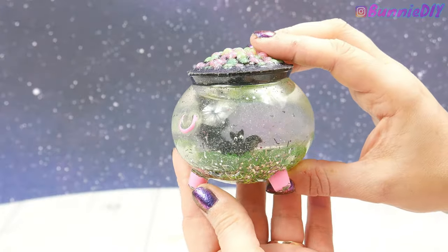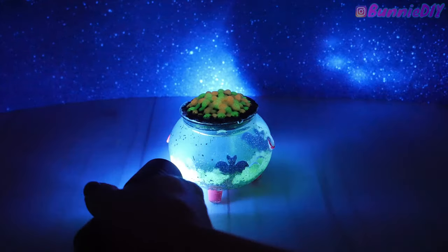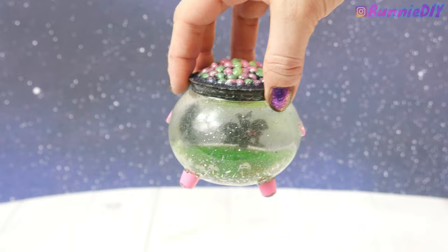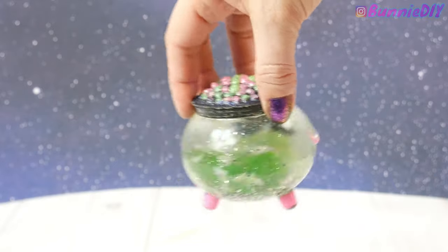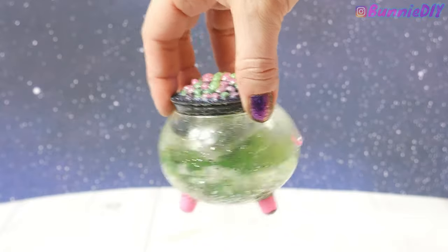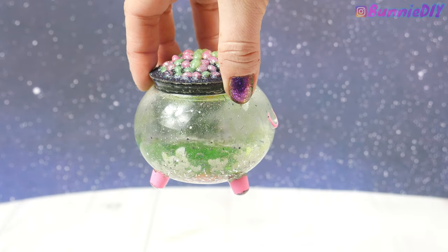And let's not forget my amazing cauldron shaker. I love it so much. So many things about it glow in the dark, like the lid and the glow in the dark bats at the bottom. And when you swirl it around, it looks like you're mixing together an elixir because of how it glows. And then even when the lights are on and you swirl it around, it gets kind of foggy and convoluted, but as everything starts to separate and you can see what's in there, it's breathtaking.